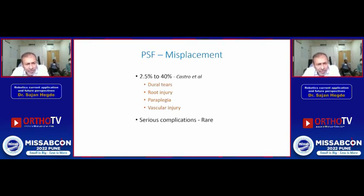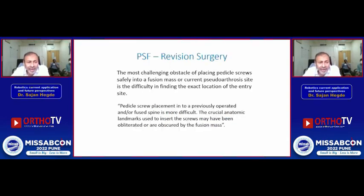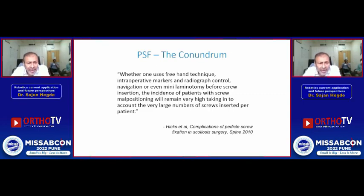We know that misplaced screws cause a lot of problems: dural tears, root injuries, paraplegia, vascular injury. Fortunately, these complications are rare. More important, misplaced screws have a predilection for not having good stability or good strength. And so it doesn't work very well if your screw is misplaced. Then comes the challenge of revision surgery. And in a fusion mass or a pseudarthrosis, it's extremely difficult to find the exact location of your entry points. So it becomes very difficult.